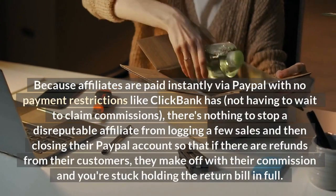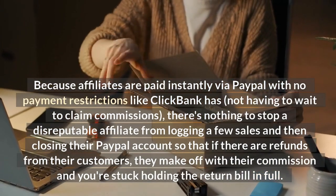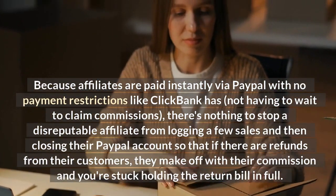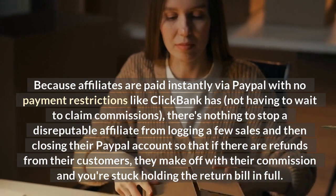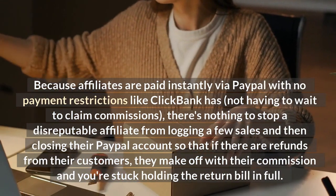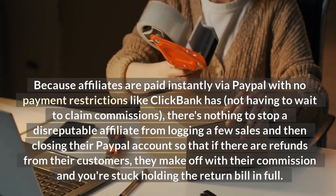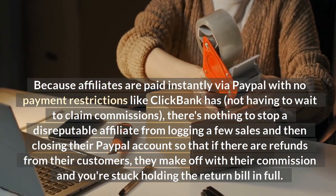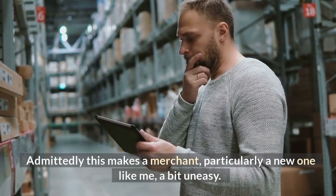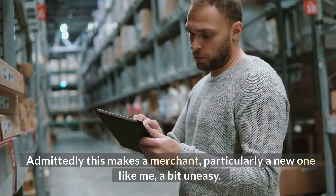Because affiliates are paid instantly via PayPal with no payment restrictions like ClickBank has, not having to wait to claim commissions, there's nothing to stop a disreputable affiliate from logging a few sales and then closing their PayPal accounts so that if there are refunds from their customers, they make off with their commission and you're stuck holding the return bill in full. Admittedly, this makes a merchant, particularly a new one like me, a bit uneasy.